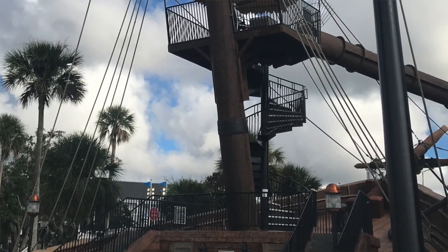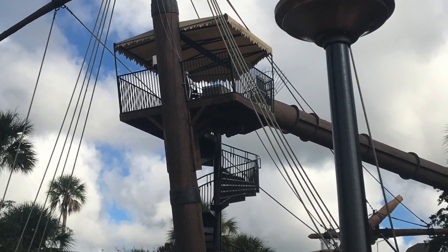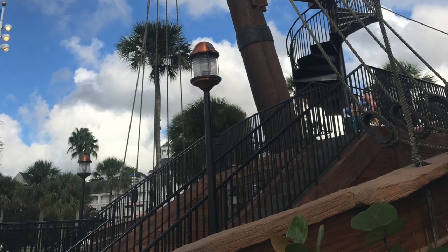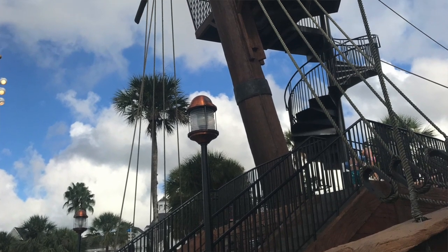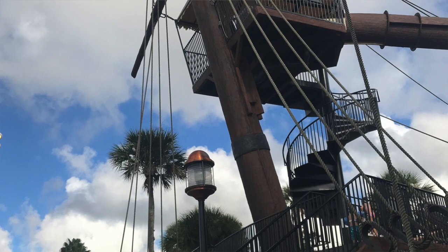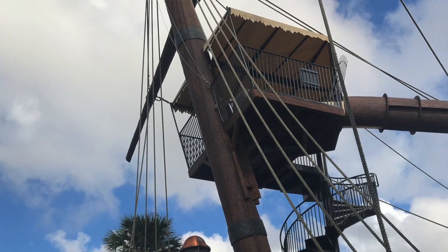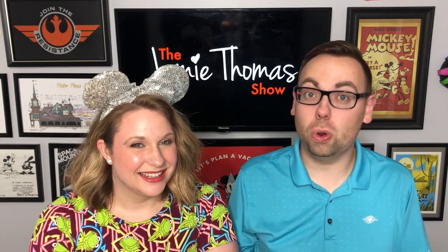Just massive. I actually didn't go on the water slide, but it looks really big. I did. Me and my boys did, and it's incredible. It starts over on this kind of abandoned pirate ship that's away from the pool, and the water slide goes through the air over to the pool area. It's really quite long. It's really, really fun. Your kids are going to love it. You're going to love it.